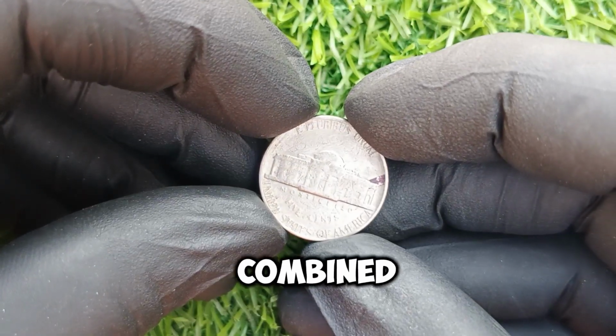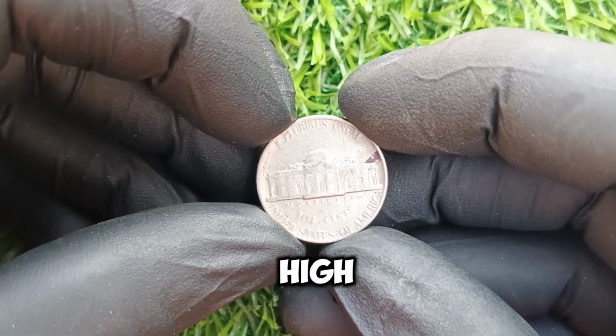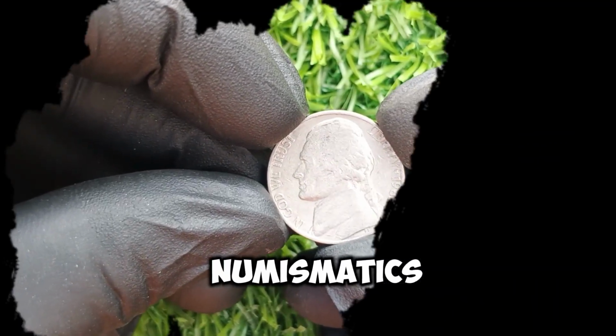Its rarity, combined with the potential for future appreciation, ensures that interest will remain high. Collectors continue to seek this nickel, knowing that securing one can be a lifetime achievement in numismatics.